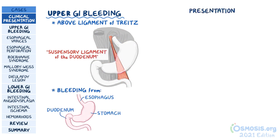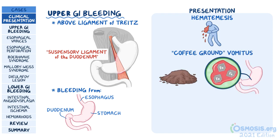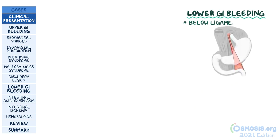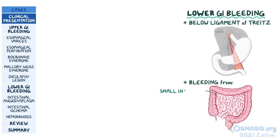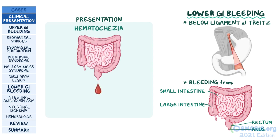Typical presentation includes hematemesis, or vomiting of blood, coffee ground vomitus, which suggests that the blood has been oxidized by the acid in the stomach so that the iron in the blood has turned dark, and melena, which refers to black, tarry stools. On the other hand, lower GI bleeding arises below the ligament of Treitz and includes bleeding from the small intestine past the ligament of Treitz, large intestines, rectum, and anus. Typical presentation includes hematochezia, which is fresh blood passing through the anus, which may or may not be mixed with stool.